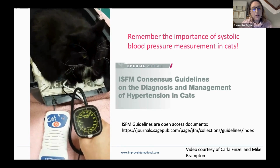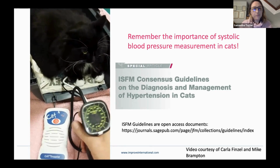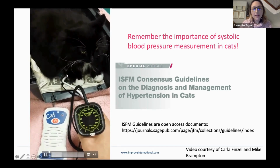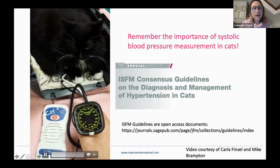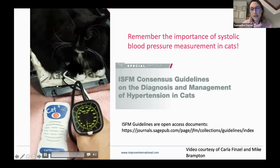And my colleague, a friend of mine, Carla, is measuring blood pressure. What she's done is put the cuff on, let the cat relax, and sneaked the probe under the leg with some gel on. You can see where we spilt a bit of gel. So she's not even restraining this cat.